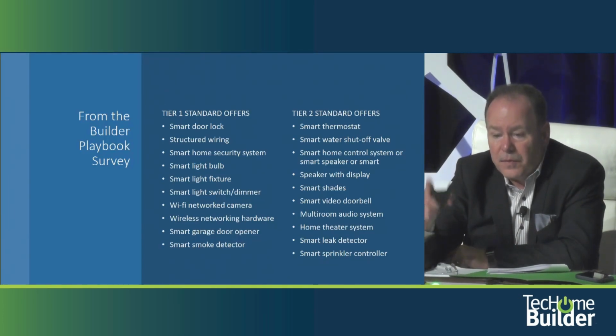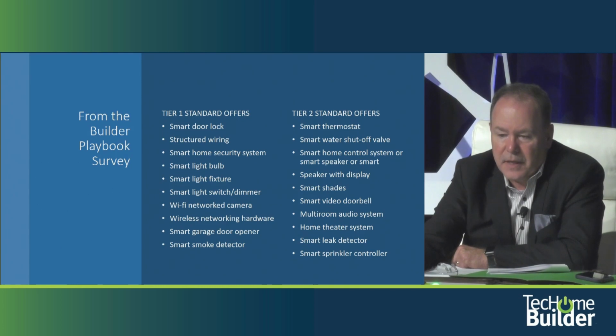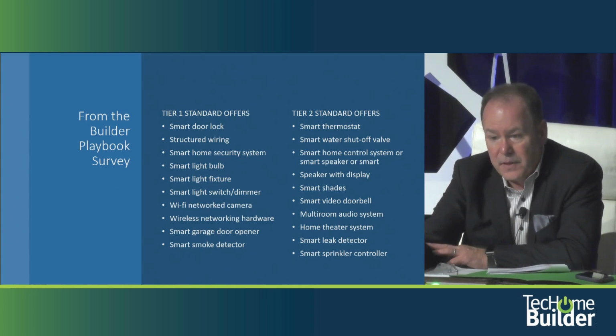And this is from the Playbook survey as well, what other builders are telling us are making it into their standards. There's a tier 1 that you see listed there with the smart door lock at the very top. Structured wiring speaks to what we were talking about in terms of an enabling platform. The smart home security piece, which we'll be digging into as an application area further. And it's a long list here, and you see tier 1 and tier 2.